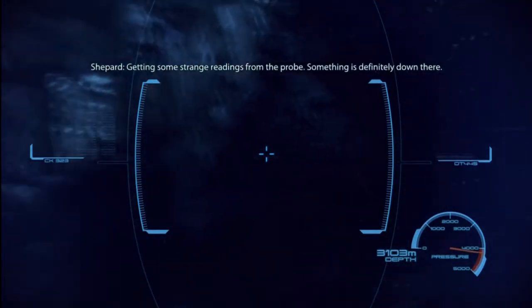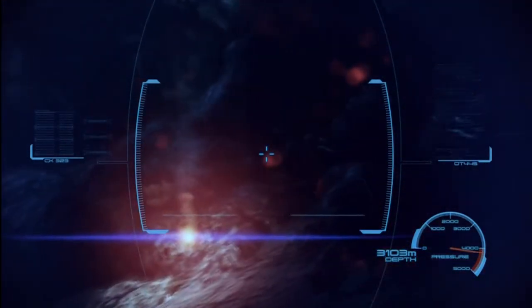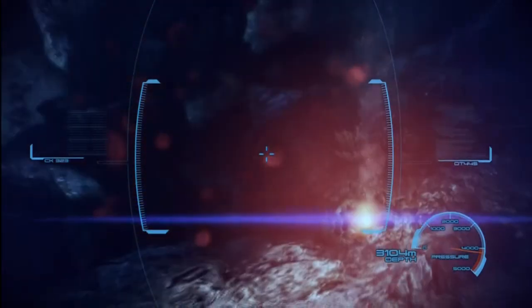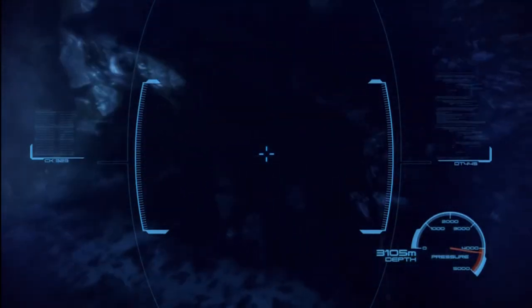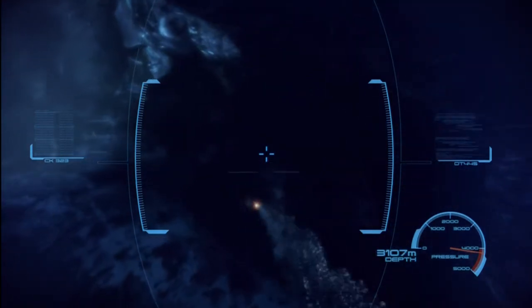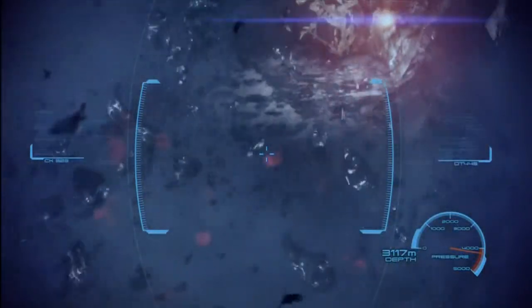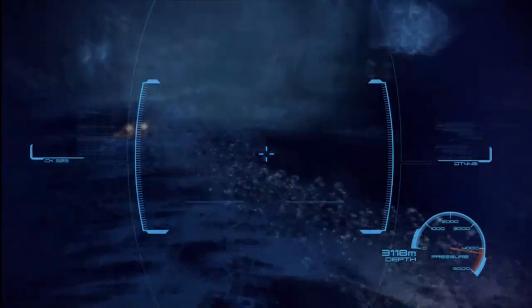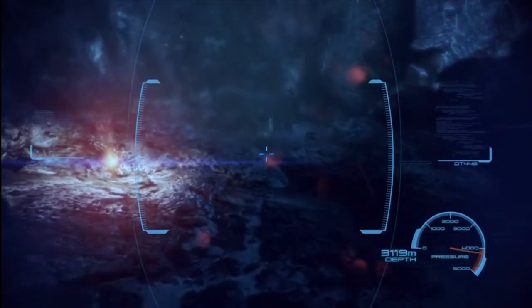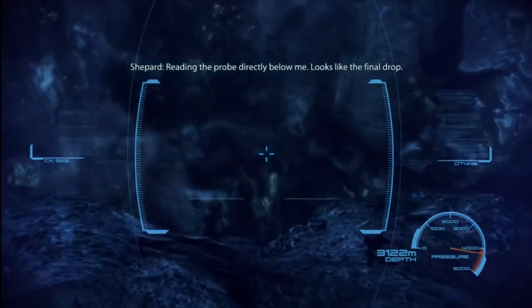Getting some strange readings from the probe. Something is definitely down there. Reading the probe directly below me. Looks like the final drop.